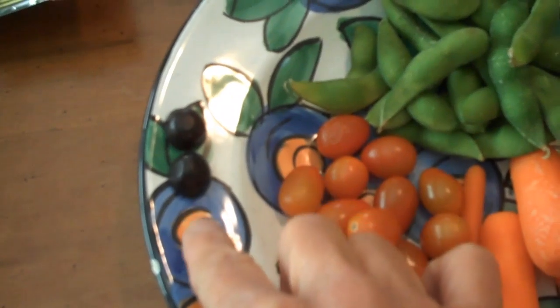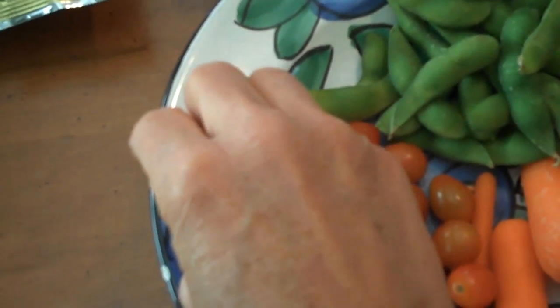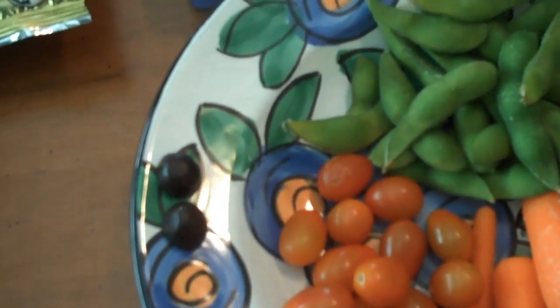And then I've got his whole food concentrate here, his little vegetable juice plus chewables. I put that in every lunch too.